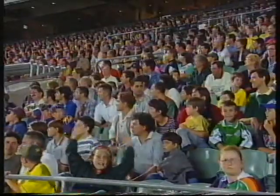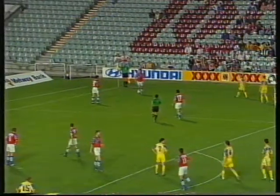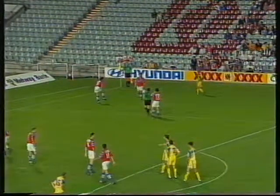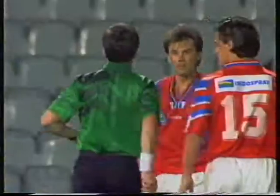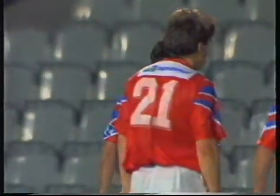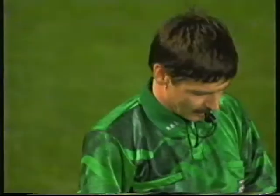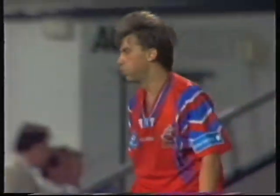And Ivan Duzel appealing to the linesman. Lennie asking him to get away. It's a free kick to Brisbane. And here is a card, in fact, for Duzel for complaining too loudly, too loud and too long. The complaints from Ivan Duzel. I wouldn't be surprised if he said a few words there in Croatian.